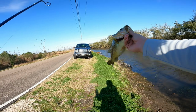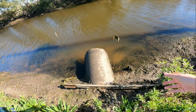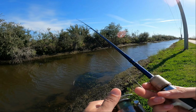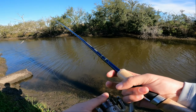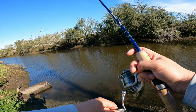It just lucks out that one of the first places you can park along this just happens to be a honey hole for largemouth. And that's not all that's in here. This is connected to the Gulf of freaking Mexico. So the further down we go, I'm sure the more species of fish that are in here. What a freaking blast. Let's whip one down there. The best part is I'm jigging. Feeling them hit on a jig is so freaking fun.